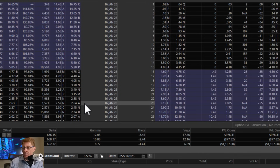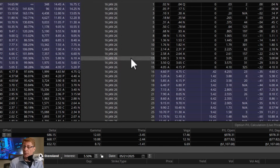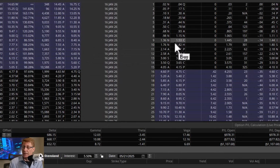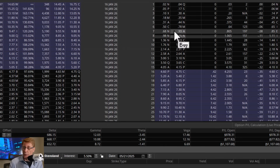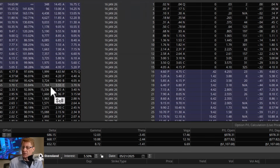So, I might, depends on how I feel about this. I already have a lot of exposure to NVIDIA and a few other semiconductor names. Some similar structures, a little bit different. You can play this a little bit differently. You can create some protection down here as well. If you buy like a 9 or an 8 put or a 7 put, you can create a little bit of protection that prevents against a complete collapse of SOXL.